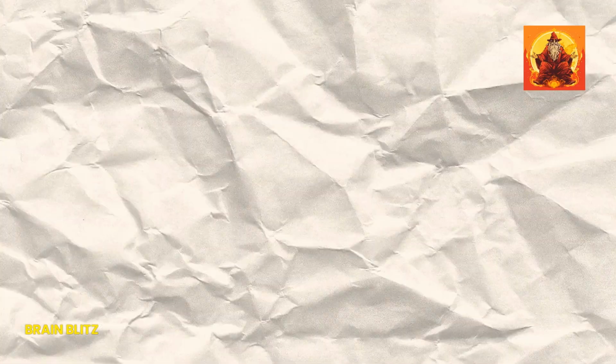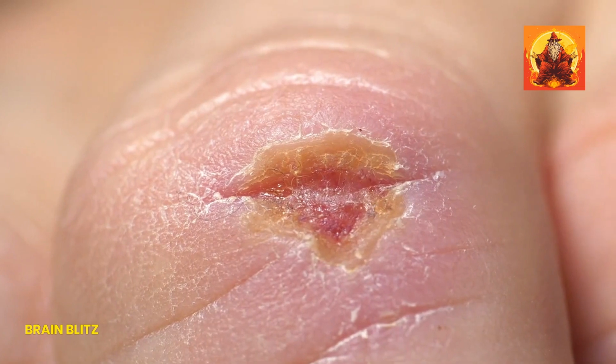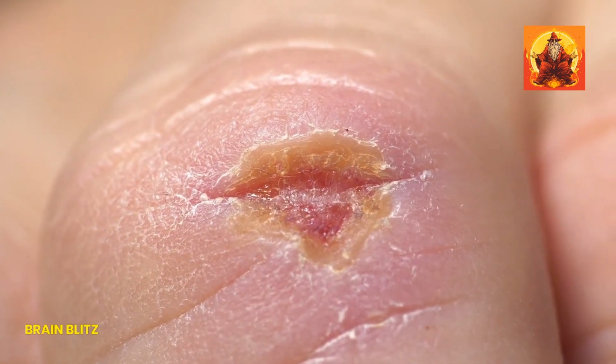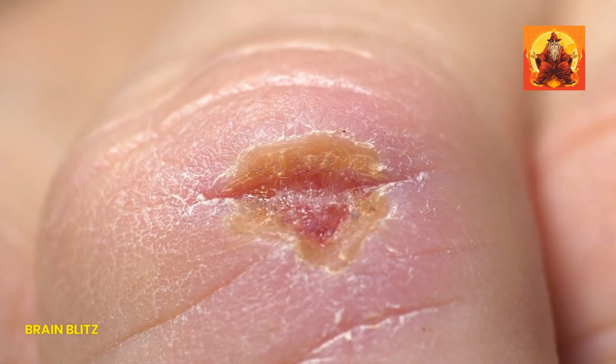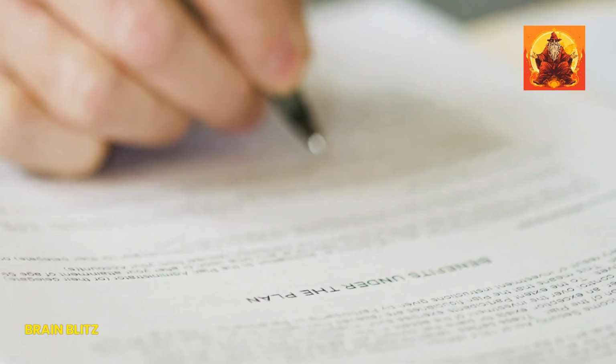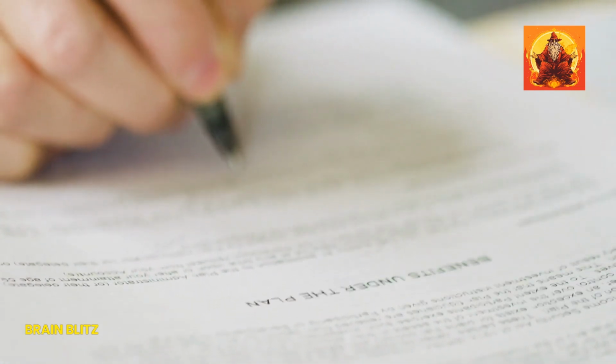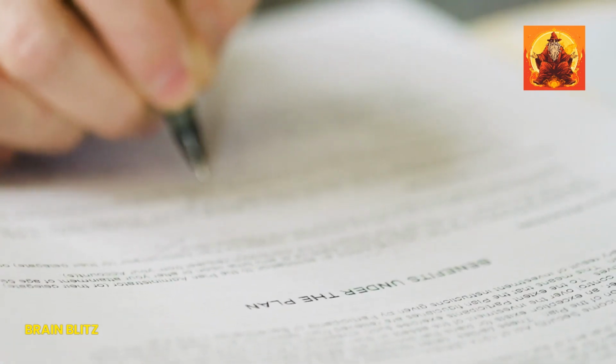In wrapping up, while paper cuts may be small, the world they open up is vast and filled with intersections of biology, psychology, and sociology. They remind us of the complexity hidden in everyday life and the extraordinary ways in which our bodies navigate and respond to the world around us. So, the next time you suffer from a paper cut, remember, it's not just a cut. It's a journey through the fascinating workings of the human body and mind.